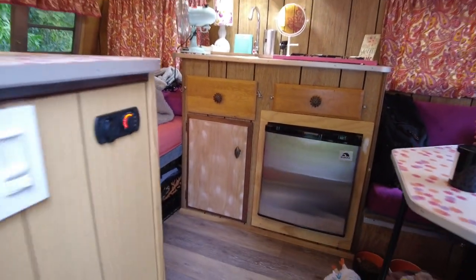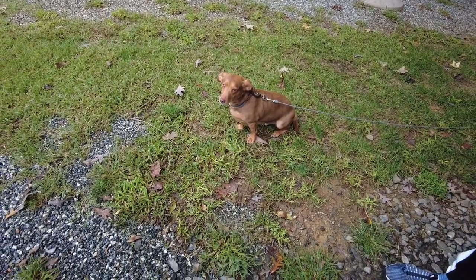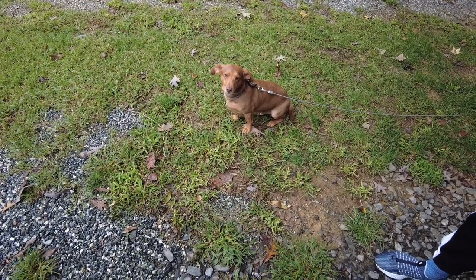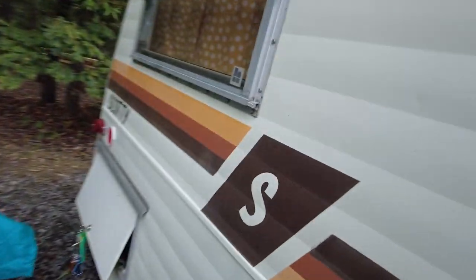This is Victoria's guard dog. This is Theo. Theo holds down the camper while Victoria's at work to make sure when Mama comes home, everything is in tip-top shape. He's like, I know you're talking about me. This is so cool.